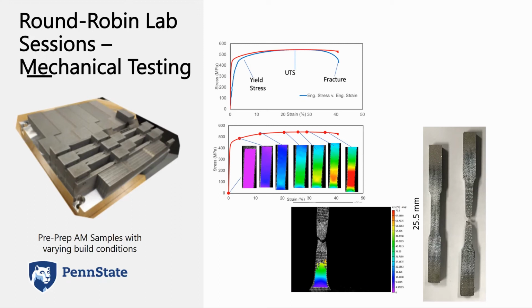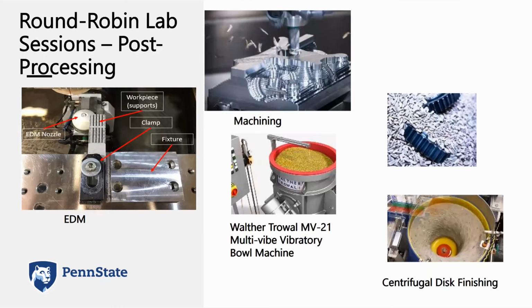So in this particular lab, so far we have introduced digital image correlation, which will be useful for the students, not just for metal AM, but also beyond, in understanding how to use image-based plastic strain fields and correlate that back again, as I said, to AM processing conditions that we have purposefully prepared different samples at.